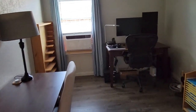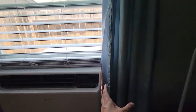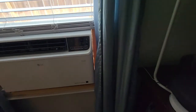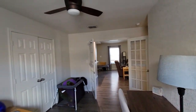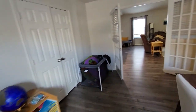Oh, now one thing that I do see is that they've got a window unit here. And I'm wondering, why do they have a window unit when they have AC? It's just like styrofoam. It's not very much insulation. I would imagine the AC works pretty good unless they just really like this room super cold. So you could probably convert this into a bedroom somehow. You've got a closet and a window.